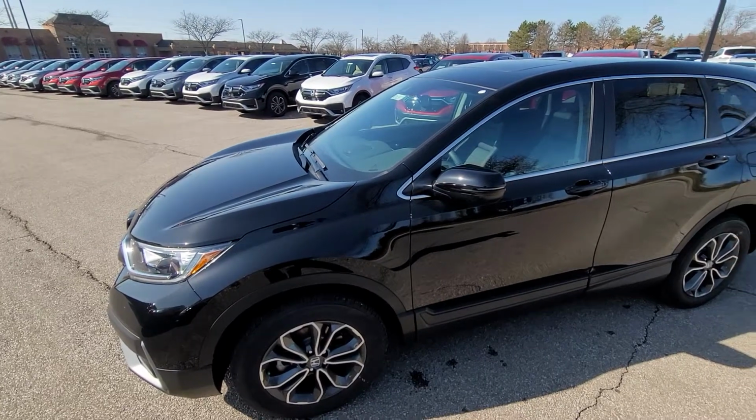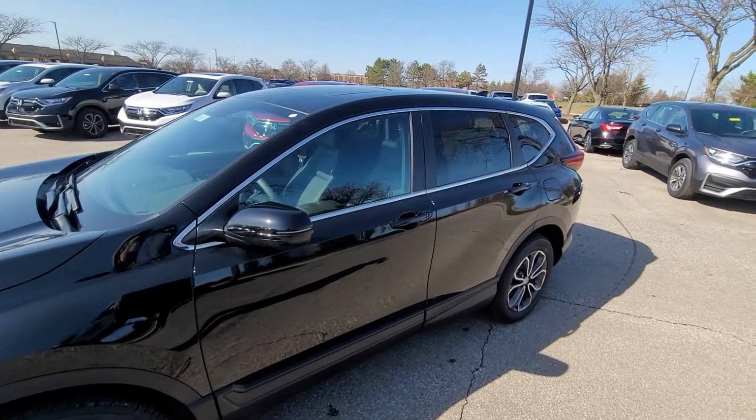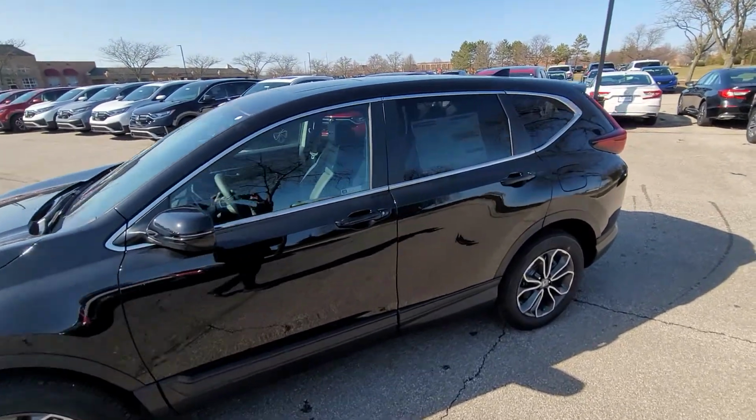Hey Kelly, this is Derek Barnes with Germain Honda of Dublin, and this is your 2021 CR-V all-wheel drive EXL featured in Crystal Black.